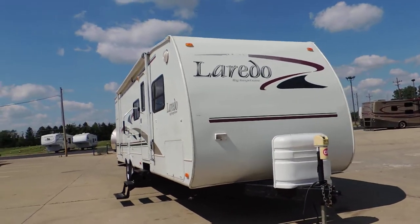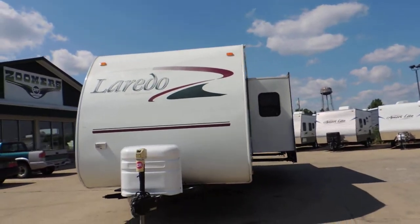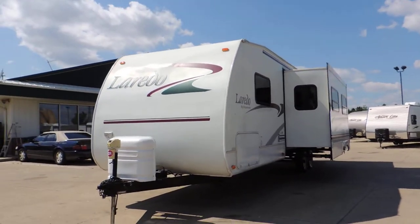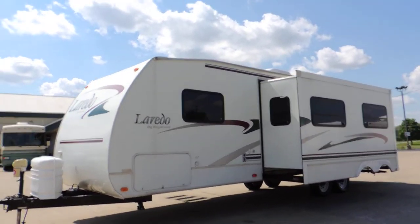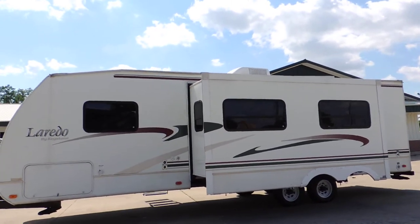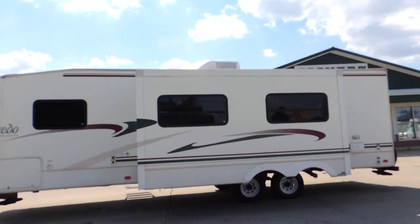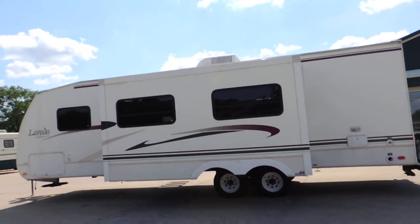Has propane tanks and an electric jack here in the front. Has nice smooth sides. Big storage compartments in the front, full pass-through, one side to the other. One big super slide, rooftop air. Has leveling jacks on all four corners. Outside shower.